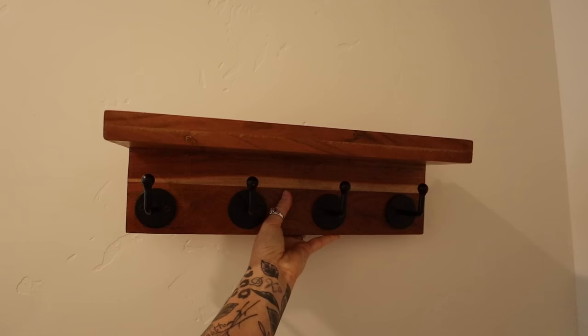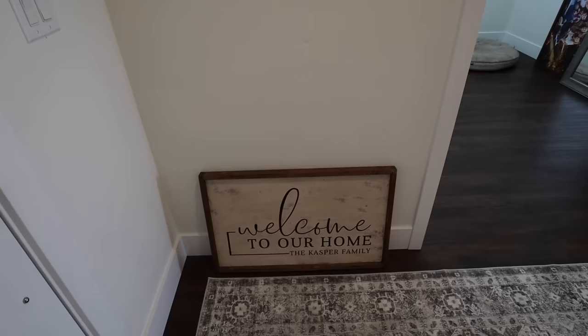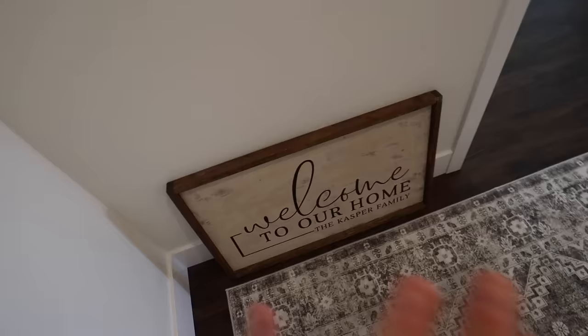And then what else? Oh, this shelf, this was in Berkeley's room in our old house. We're gonna hang it right here by the garage door for keys and purses and whatnot. And then we're gonna hang this right here. It's one of the only signs that I have with words on it. I was telling you guys in one of the recent moving vlogs that I gave all of my word signs to one of my friends who wanted to have those in her house.